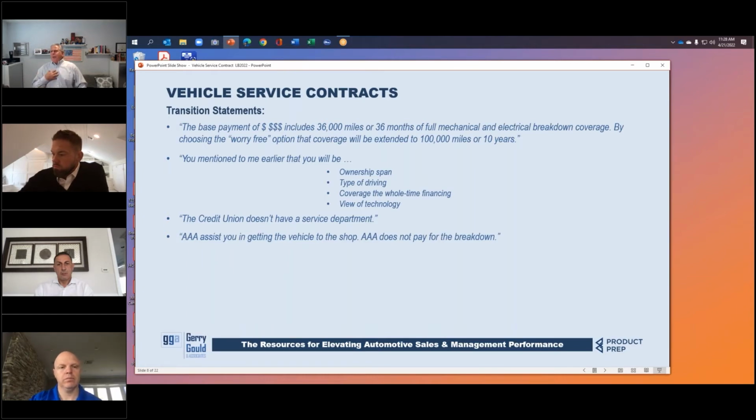AAA, I have AAA. Oh man, that used to drive me up a wall. Limo, remember when you go through the presentation, they go, hey, well, I had AAA, and you're like, AAA doesn't do anything, okay? That's right. No, you don't understand. AAA will assist you in getting the vehicle to the shop. Then that's it. Then what happens? What do you mean? Well, who pays for it? I do. Well, don't you want someone else to pay for it? Yeah. May I continue? All right. AAA does not pay for the breakdown. Are you familiar with our labor rate? Here we go. Ready? Our labor rate.